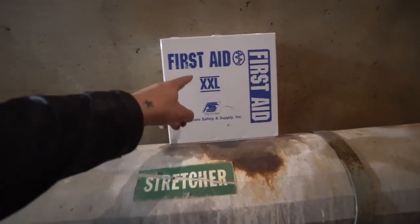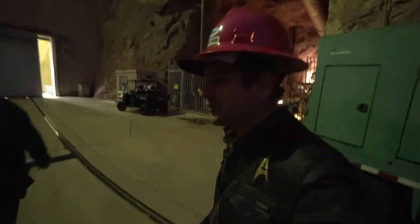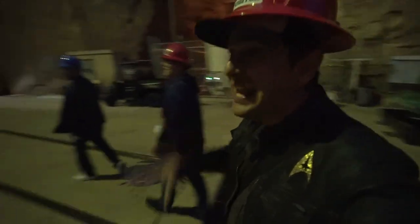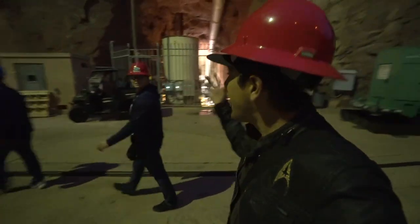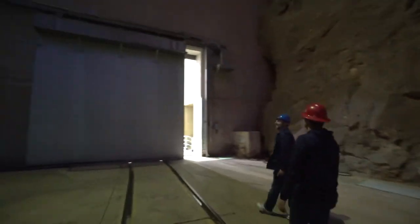Oh, check this out. This is the first aid kit for the sumo wrestlers here. So mighty out here. This is the kind of place you'd watch on the History Channel. I don't know if I want to watch a show about the Hoover Dam, but when you're actually here, it's the size and the scale of it. I don't know how well it's going to translate. I'm standing here and I don't know how to wrap my mind around how huge this stuff is.